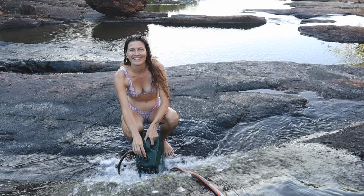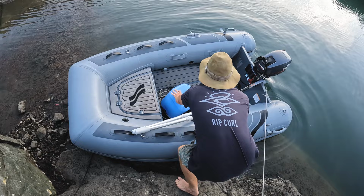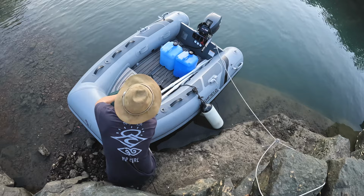Sourcing, collecting, and then lugging brings with it a whole new level of appreciation for every drop that comes out of our tap. Yeah, and even more so because of the creepy, large and cold-blooded killers that you have to contend with to get your hands on it.